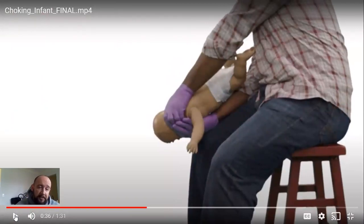Okay. You don't want to cover their mouth, because if there's some choking, it needs to come out the mouth. So don't cover the mouth. They're down at this angle, so gravity can help you, because gravity's going to help pull that out. That's why their head is lower than your knee.